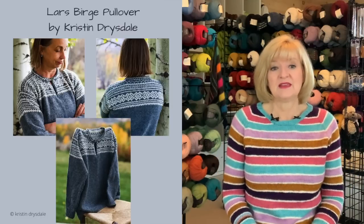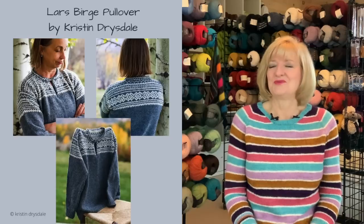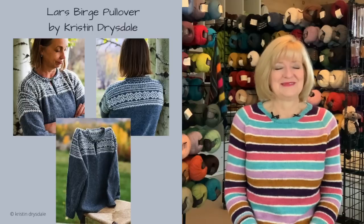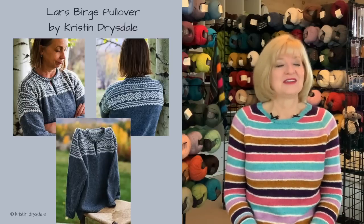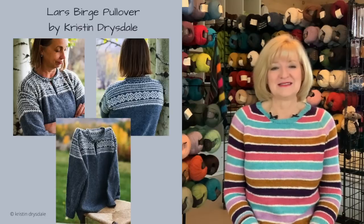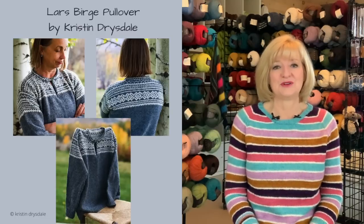So the Lars Berge pullover. I'm going to have to have a chat with Kristin at some point and get a little bit of a Scandinavian lesson on pronunciation. Anyway, this is it.